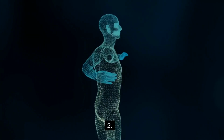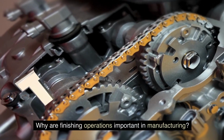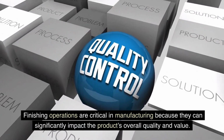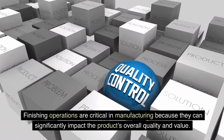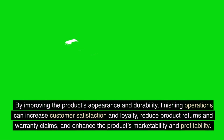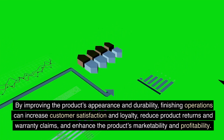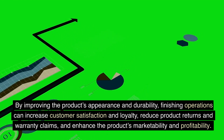2. Why are finishing operations important in manufacturing? Finishing operations are critical in manufacturing because they can significantly impact the product's overall quality and value. By improving the product's appearance and durability, finishing operations can increase customer satisfaction and loyalty, reduce product returns and warranty claims, and enhance the product's marketability and profitability.